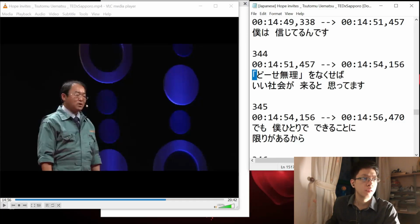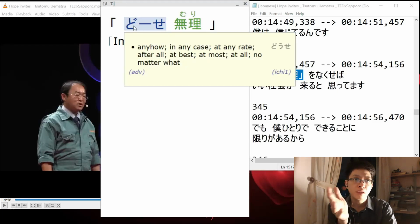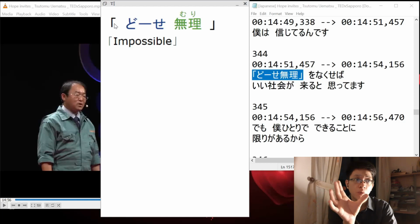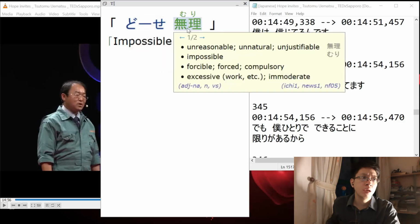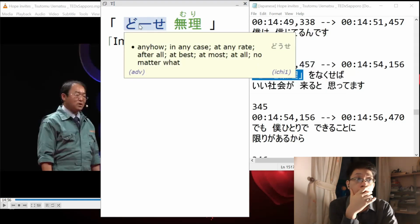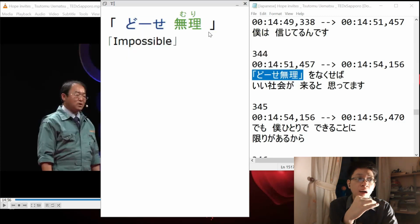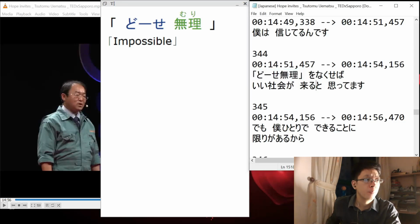Okay. Let's see here. This is like a quote bracket, right? So he's quoting or saying here, like, muri is unreasonable or impossible. Okay, and do say here means anyway, anyhow. So it's like if you are saying that, anyway it is impossible. Okay. So anyway impossible, and then, oh, nakuse ba. Okay.